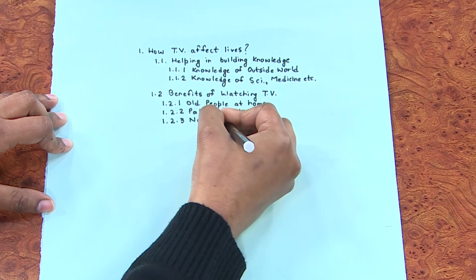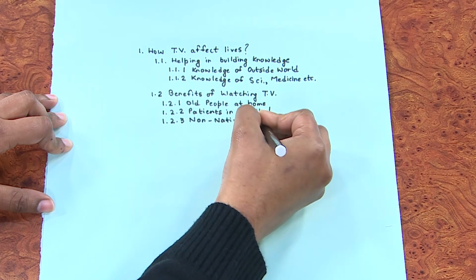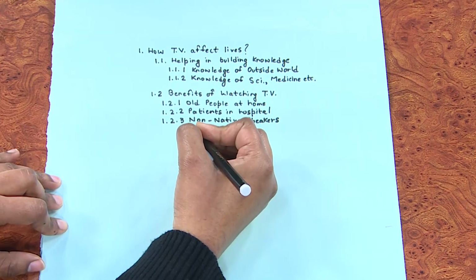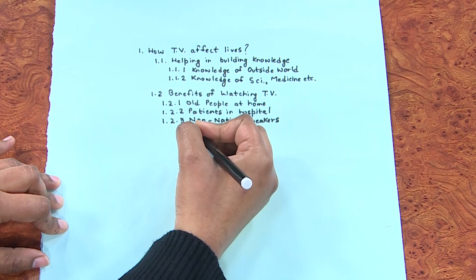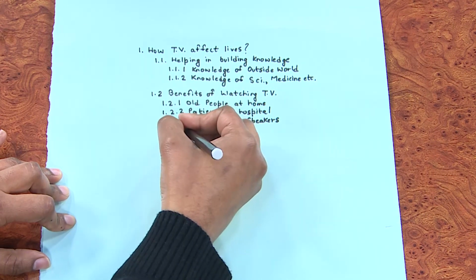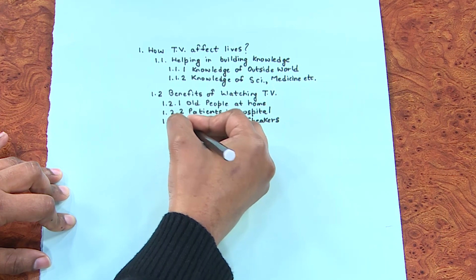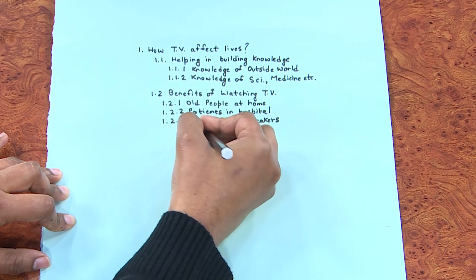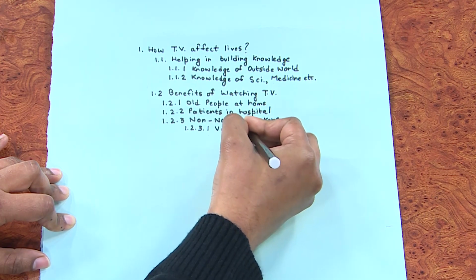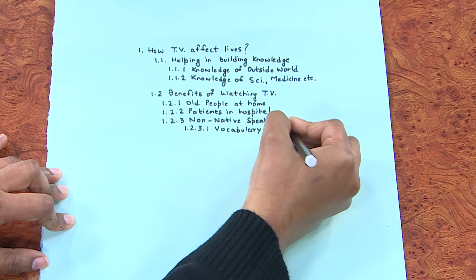1.2.3, non-native speakers. Fine. Non-native speakers, someone who doesn't know the language and is trying to learn. Yes, sir. Suppose I may watch an English channel or French channel and learn something. What do they learn? Sir, they learn. I will give another subheading under this, 1.2.3.1. Oh, great. Very good. Vocabulary and listening. Great.